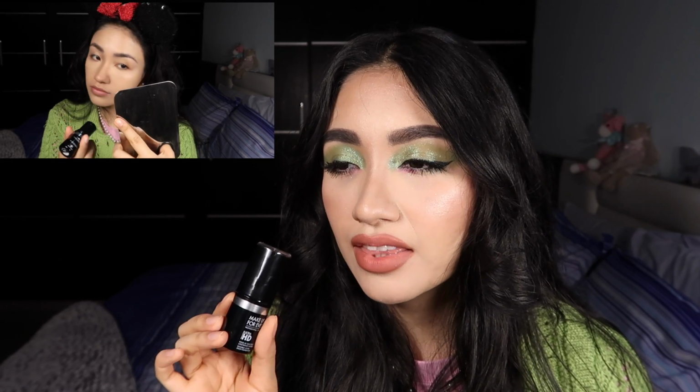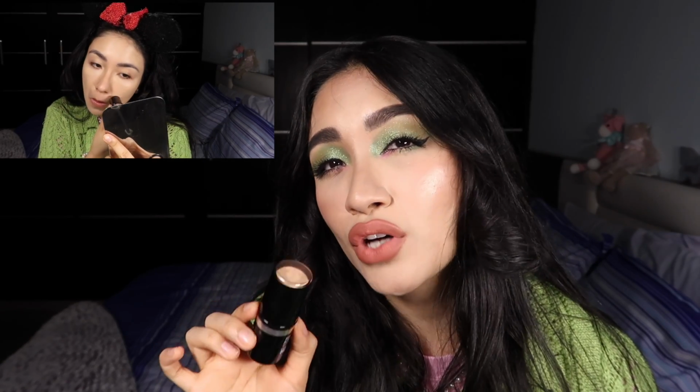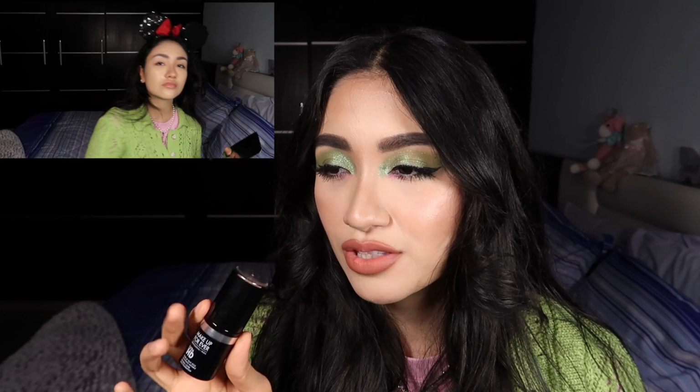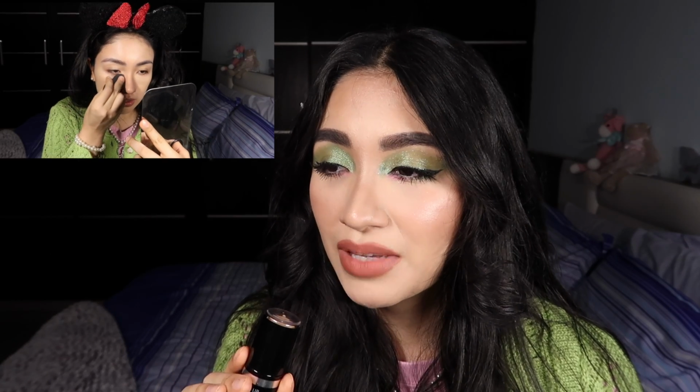And so far, this formula, I think, is totally buildable coverage. I don't know how full coverage it could get, because it's a little bit dewy, which is why I bought it. I wanted something a little more dewy because I sometimes get quite dry skin, mainly because I use a lot of active ingredients with the air conditioner on all the time, so my skin gets dehydrated more easily. And winter is coming, and I just wanted something a little more glowy. I think this is good, but I don't know how much I'm in love with it, if you know what I mean.